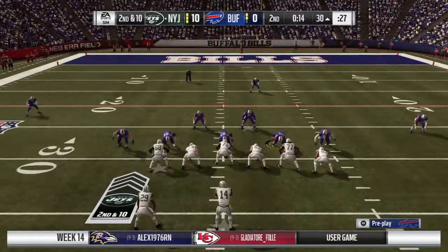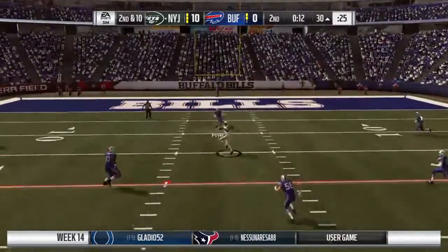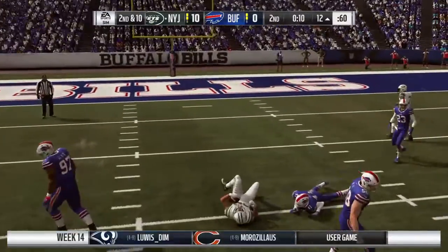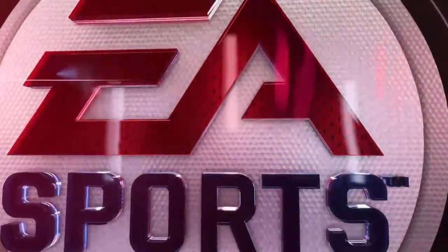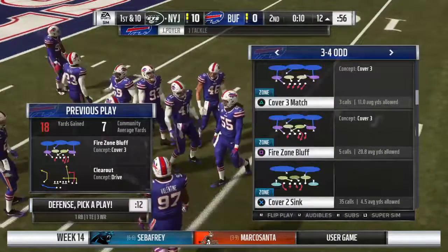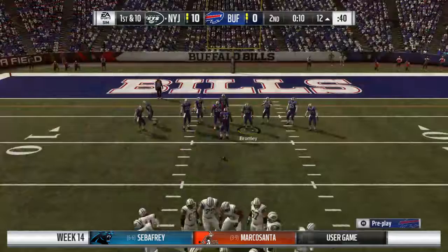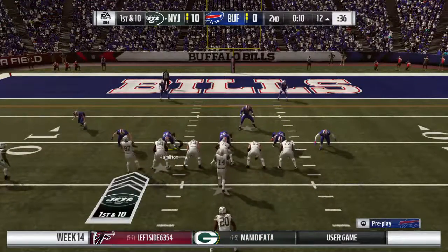Here we go now. 3-19. 2nd down and 10. Darnold. That's complete to his tight end. This is Lance Kendricks. Now a timeout signaled for, and they'll get it with 10 seconds to go before halftime. First red zone opportunity now for the Jets. It's 1st and 10 from the 12.